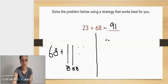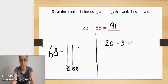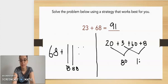Okay, now I'm going to show you when I break it into 10s and 1s. 20 plus 3 plus 60 plus 8. Alright, I add 20 and 60 and I get 80. I add 3 and 8 and I get 11.